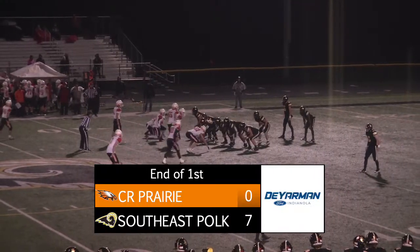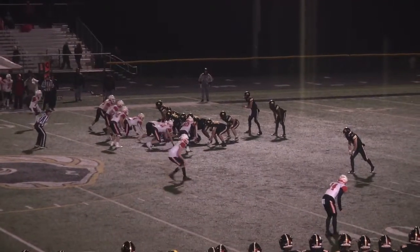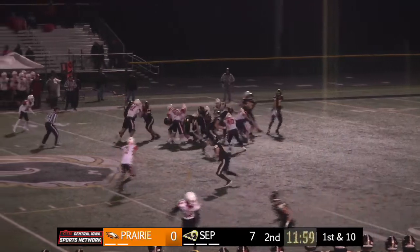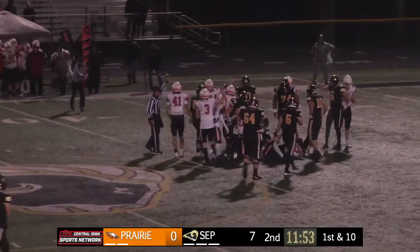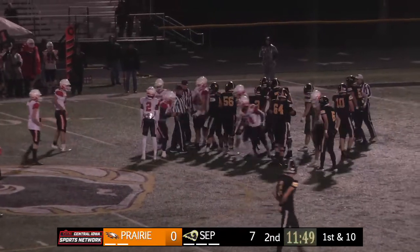We go to the second quarter. Southeast Polk 1st and 10 on the 36. Leading 7-0 off a defensive touchdown, the blocked punt. Handoff to Sama right up the gut. He's still going, still winding ahead and gets a couple more yards after contact. Lost the ball, but they're saying he was down.